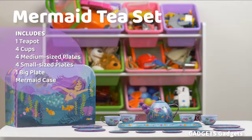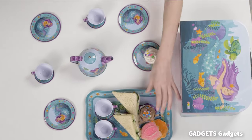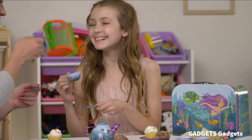This is a mermaid tea party set for little girls. This pretty mermaid tea set includes one teapot, four cups, four medium-sized plates, four small-sized plates, one big plate, and a mermaid case.